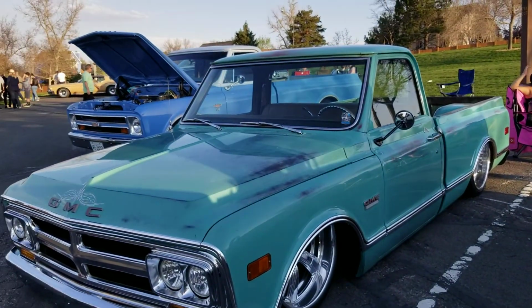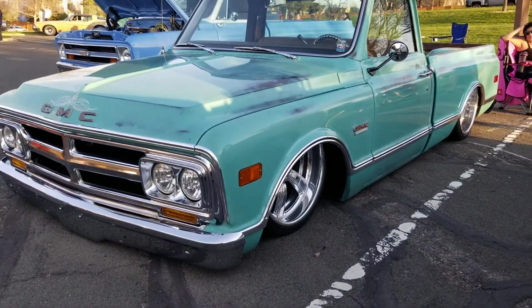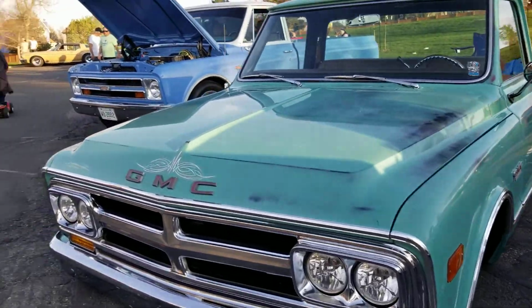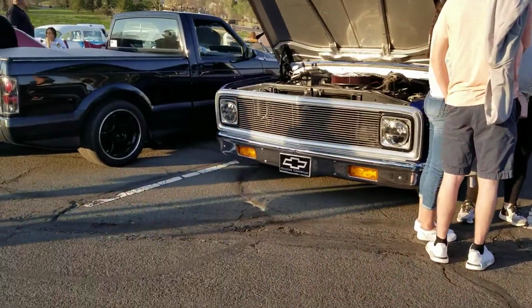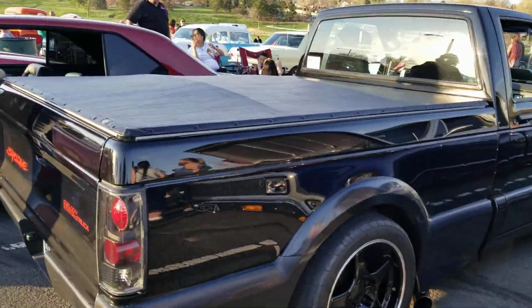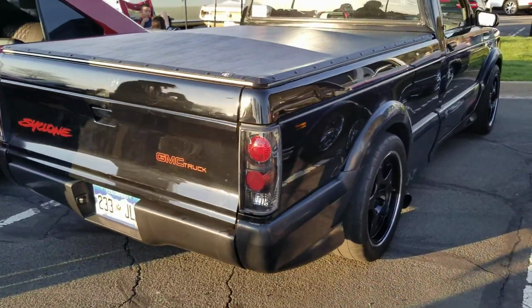Next to probably a 68, 69 GMC. Bagged, literally sitting on the ground. This is one of my favorites right here too. I'm gonna go through some trucks here. Those of you that are my age, the Cyclone came out in the 90s. That little truck will actually flat get it.